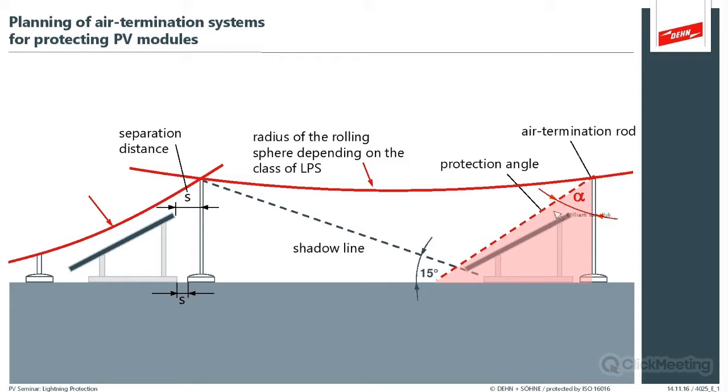The second is the rolling sphere method. You can see the sag of the sphere, the circumference of the sphere actually hanging between the two air termination rods. Now, as I mentioned, this is a three-dimensional sphere. So you can also imagine that the sphere would be rolling out of your screen towards you and further into the screen away from you. It's not just from left to right.